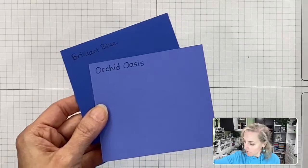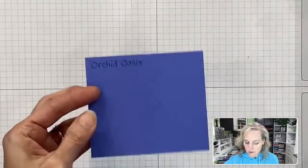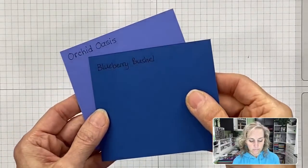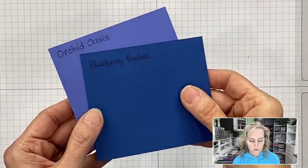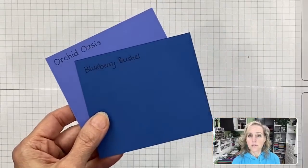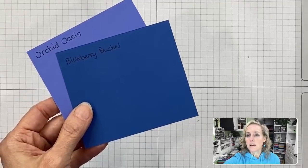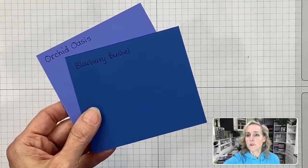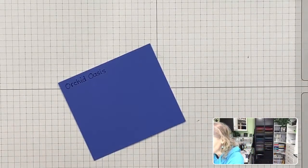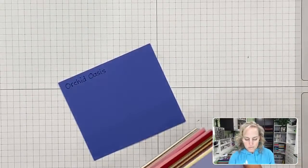Lavender, blueberry bushel. That one is also over here. There's blueberry bushel. This is more of a greener kind of blue. It's got some green undertones to it. Wisteria Wonder. Anything else? Just scrolling through here. Vintage Violet. Somebody wants me to compare to Vintage Violet. Okay. And Wisteria Wonder. Here's Almost Amethyst.